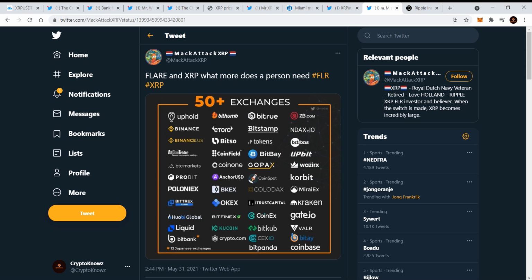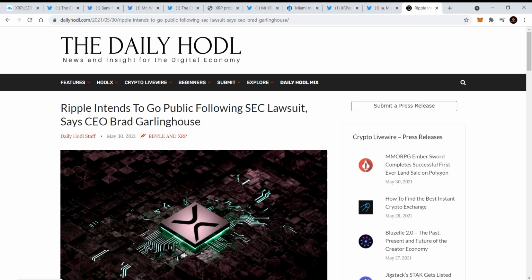Now, also happening in June is Flare. Flare is another cryptocurrency that is launching on the XRP Ledger, which is very, very big. Now, you could get Flare if you had XRP before December 20th. This is all the exchanges that Flare will be launching on. And it's a very big list, as you can see. It's really no joke. Flare is going to be so huge and it can take over a lot of things. So be ready for that.